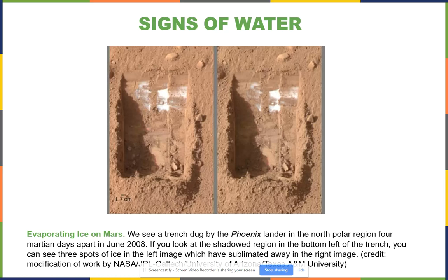4 Martian days, not hours. 4 days, Martian days between these pictures. And you can see that some of the ice that was present in the first picture, for instance, this ice right here, is gone in the second picture. So the ice sublimed, that is, it went from the solid phase to the gas phase without ever passing through liquid. But clear evidence there of water ice on Mars.